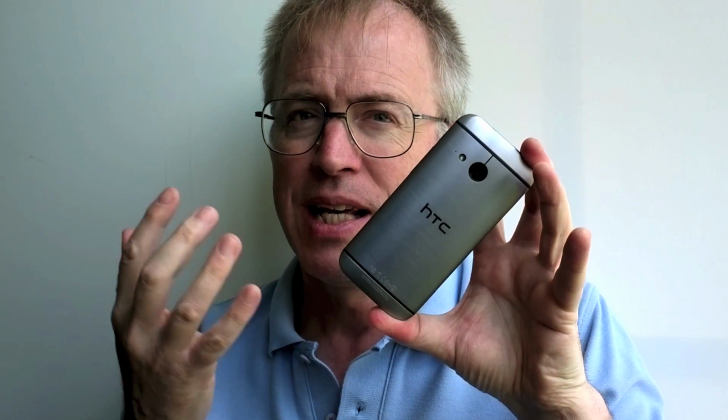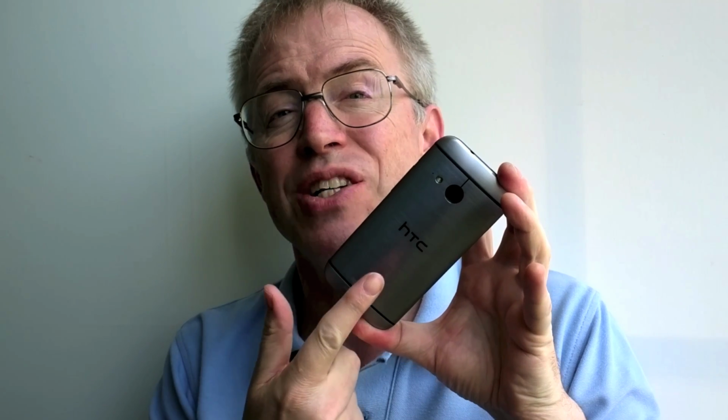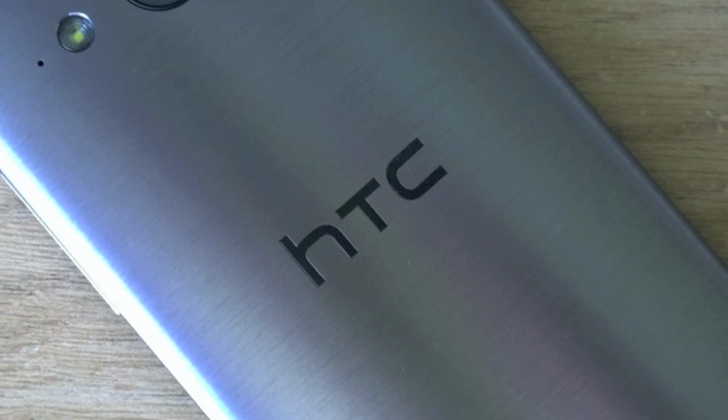The problem is that the Snapdragon 400 is actually less efficient than the newer and faster 801, with the result that, though slower, the One Mini 2 runs out of juice fairly easily on a heavy day's outing. How I wish the 801 had made the Mini spec reduction.